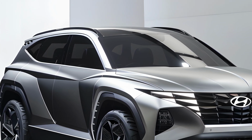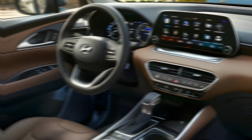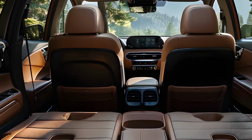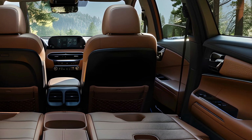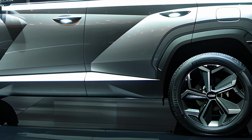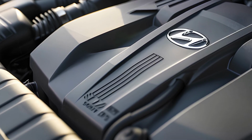Second and third row seats fold flat. Though it's not as roomy as the bigger Palisade, the third row will suit children and tiny adults perfectly. Hyundai claims behind the third row there are 14.6 cubic feet of space. Our carry-on suitcase testing fits 5 bags behind the third seat, 16 cases with the third row stowed, and 34 cases with the third and second rows folded.